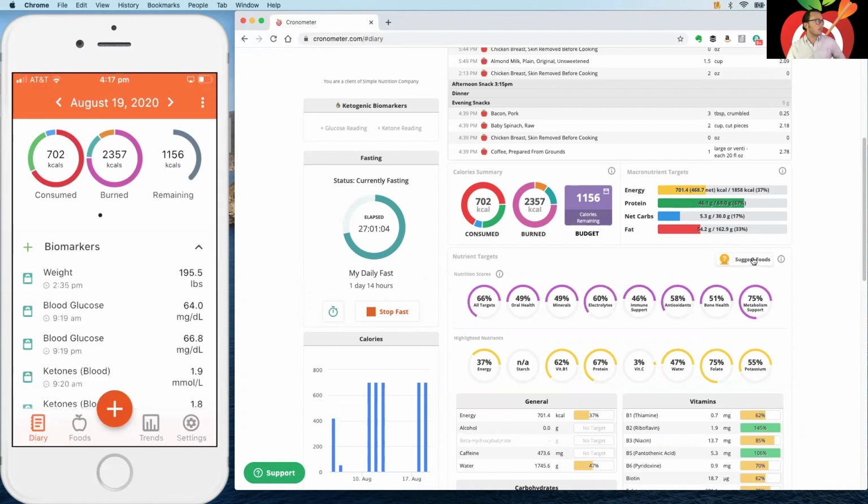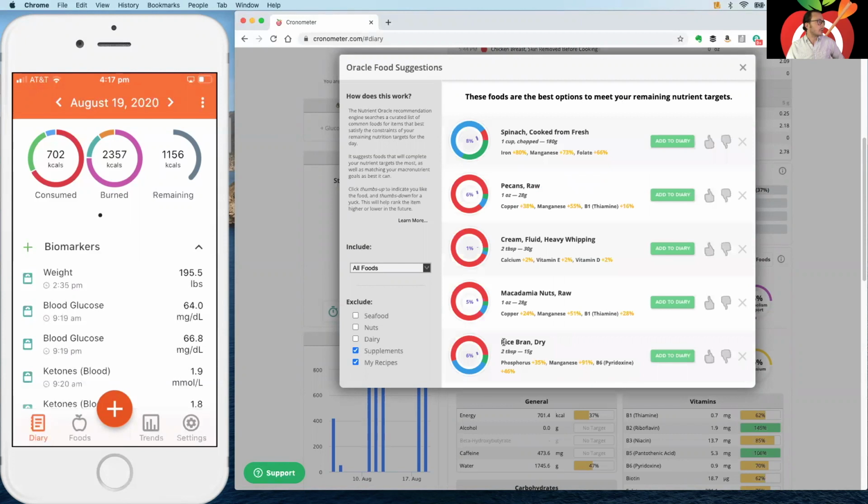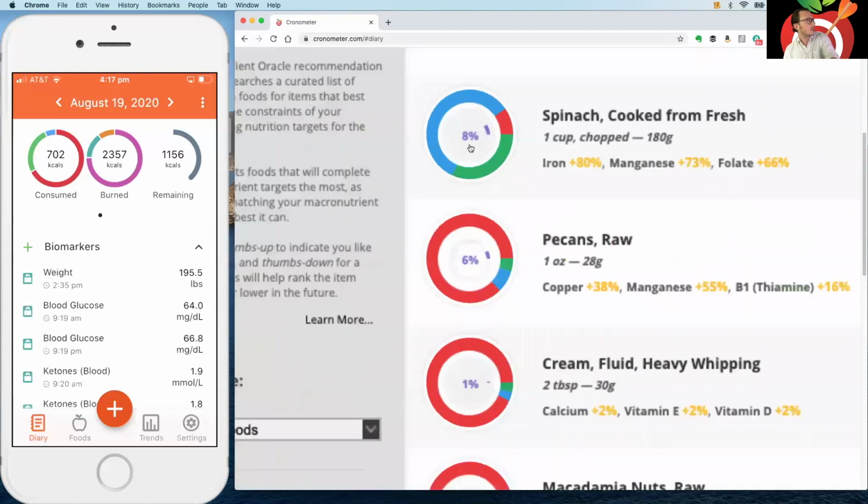If you click it, a food suggestions dialog appears. And what it does, like I said, is look at everything in your diary and suggest foods to you that will most efficiently hit all your targets. So for example, here, spinach, a very keto-friendly food, and this is a keto account, this is a test account. Let me zoom in a bit so you can see that better.